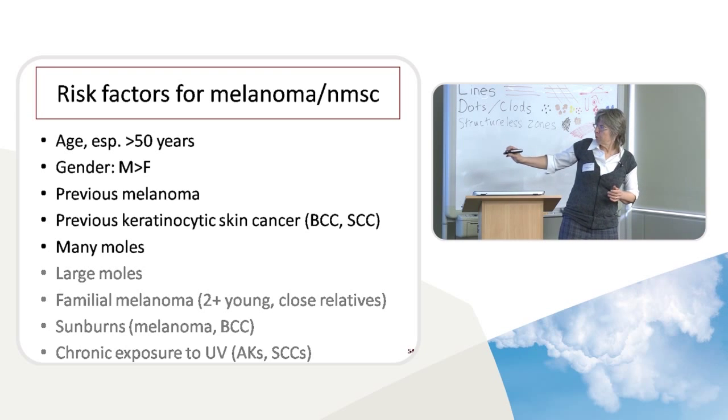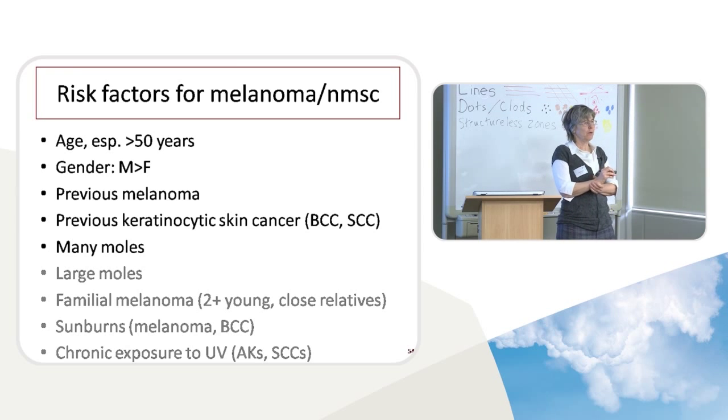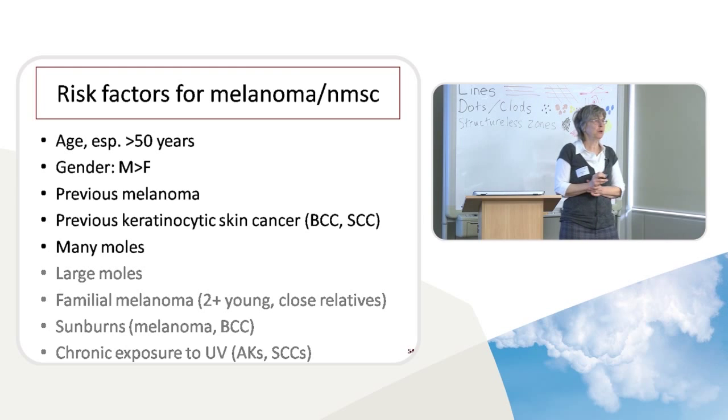Lastly, for melanoma, but not for the keratinocytic cancers, many moles is a risk factor. So people with only 1 or 2 can get melanoma, but people with lots have a significantly higher risk, about 4 times on average the risk of somebody with few moles. There is a little bit of an increased risk if they tend to have large moles. And if you are in one of these families with 2 young relatives that have had melanoma and you have the same phenotype of moles, then your risk of melanoma can be up to 100%. But these people are pretty uncommon, and you can spot them coming in the door because they have very odd moles. Sunburns. Now, we all think of sunburn as being a risk for melanoma.